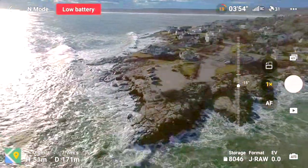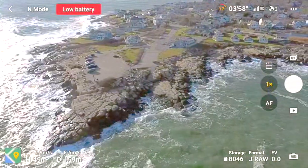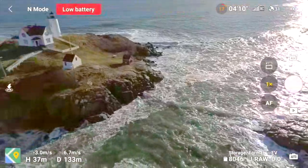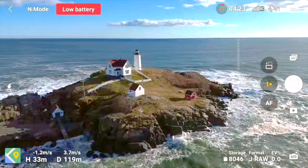I actually have another Mini 3 coming in the mail, so I'll have another battery. But geez, you can just see more and more waves from this angle. But yeah, I'm definitely going to push this drone to catch a few more images before the flight's over.